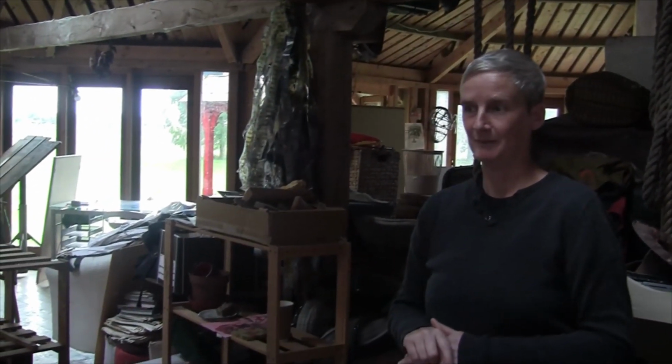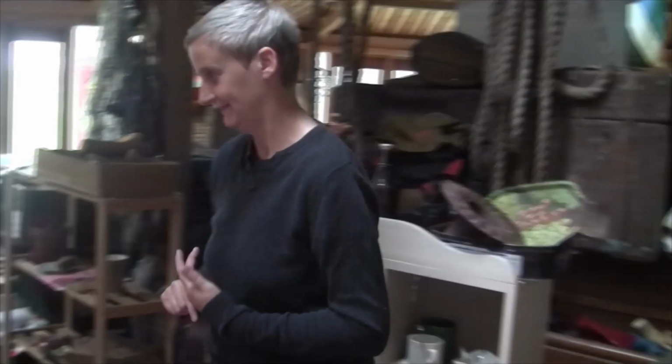Best studio ever. So we're hoping to bring more creatives to the place and work together in the space. And I might show you next where they would be staying. I'll show you the cottages where they would be staying for the art residency.